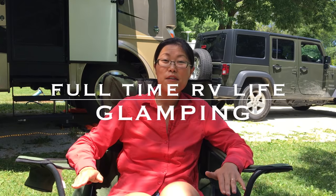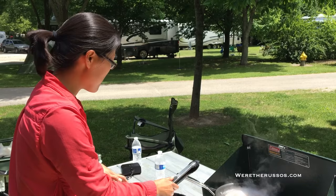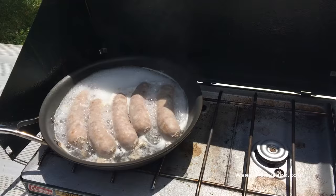We absolutely love this campground. It is really relaxing, beautiful trees, and we're gonna do a late weekend brunch. I'm making gluten-free waffles, brats, and eggs. I'm gonna let the brats boil, get my waffle batter started, and get set up. It's gonna be a nice and relaxing weekend.